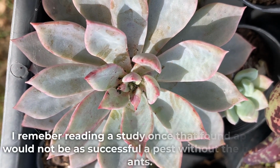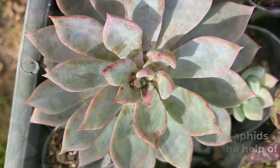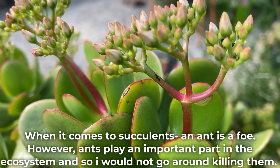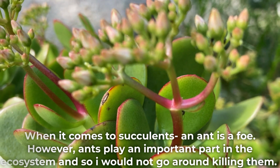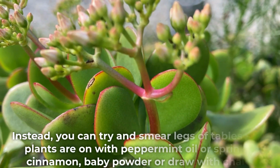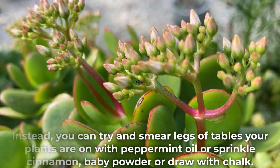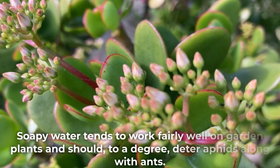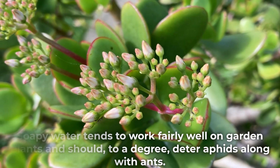I remember reading a study once that found aphids would not be as successful a pest without the help of ants. When it comes to succulents, an ant is a foe. However, ants play an important part in the ecosystem, and so I would not go around killing them. Instead, you can try and smear legs of tables your plants are on with peppermint oil or sprinkle cinnamon, baby powder or draw with chalk. Soapy water tends to work fairly well on garden plants and should to a degree deter aphids along with plants.